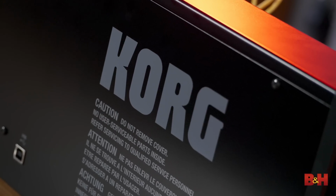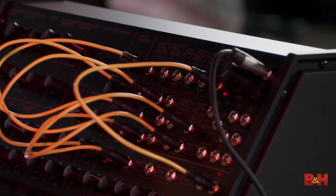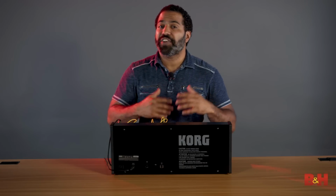Another great feature of the MS-20 Mini is the external signal processor. You can take an outside signal, plug it into the keyboard, and use the filters to create some really cool effects. So once again, if you're looking for a really great analog monophonic synthesizer with a powerful filter section, check out the MS-20 Mini.